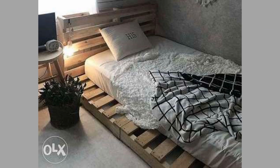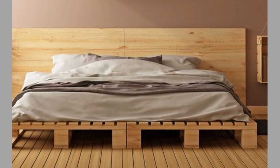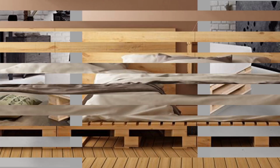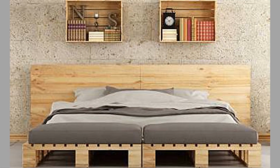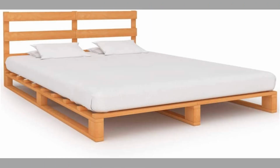Several creators have made different products by recycling wooden pallets. One area of such wooden pallet recycling is in the making of bed frames. Recycling pallets will give you one of the cheapest yet good quality beds.